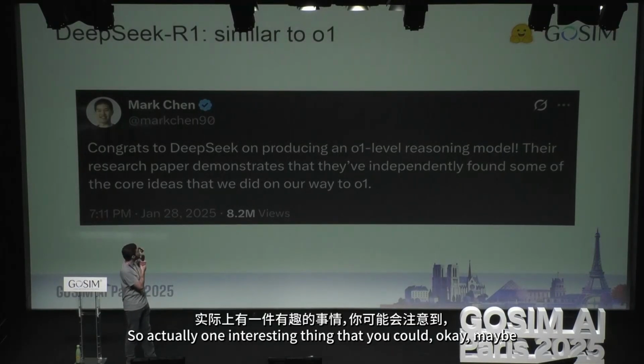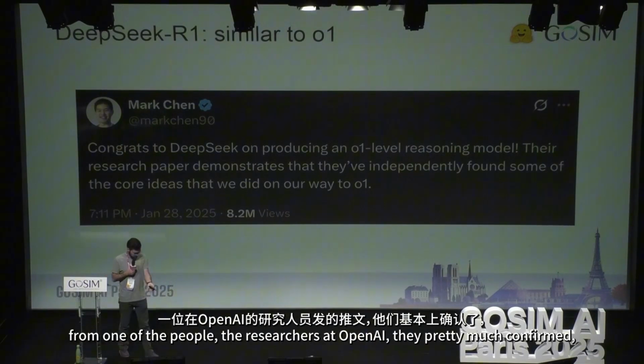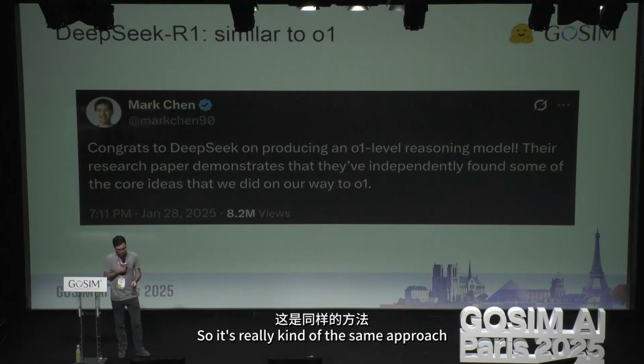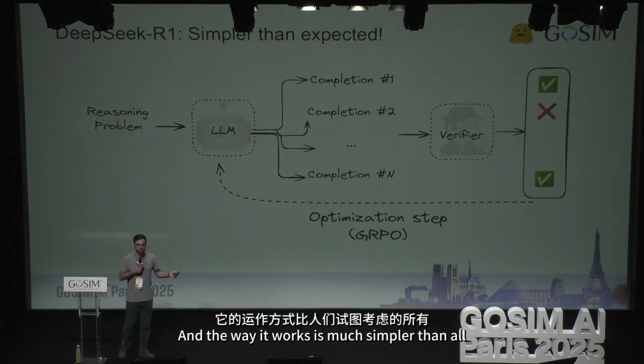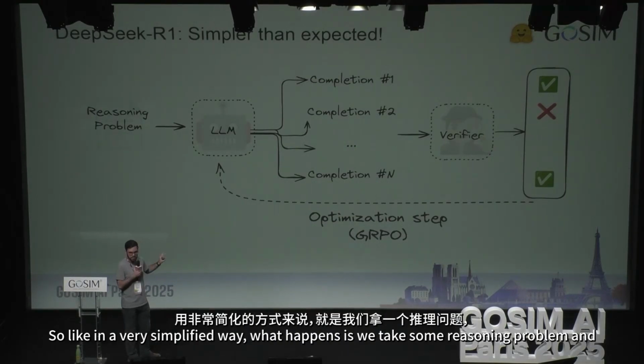One interesting thing is that maybe it's some different approach from OpenAI. But if you look at this tweet from one of the researchers at OpenAI, they pretty much confirmed this is kind of the same thing that we've done, okay? So it's really the same approach. And the way it works is much simpler than all this branching and search that people were trying to consider.